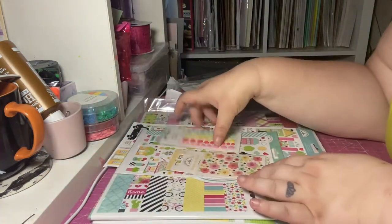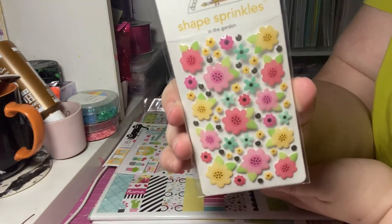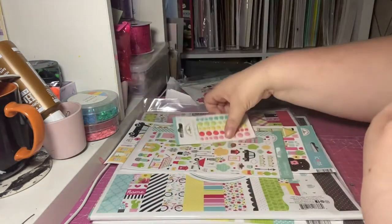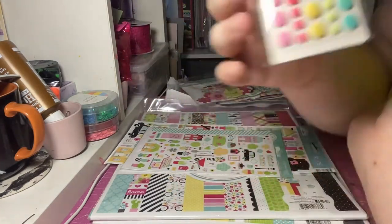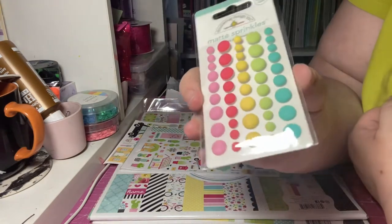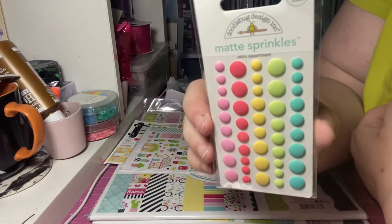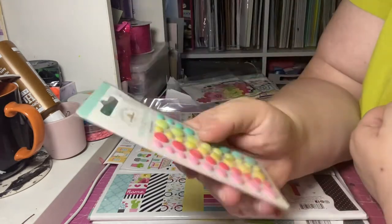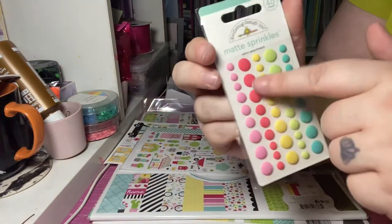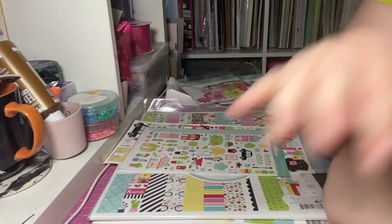And then I got the flower sprinkles as well. I just absolutely love Doodlebug flowers. They are my favourite flowers ever. And then I got these. These are matte sprinkles. These are enamel dots, but they're not enamel, they're matte. So they're not shiny like the other ones that usually come. I thought they were a little bit different, so I really do like that matte shine. And this red here is like a corally red, which I really, really like as well.